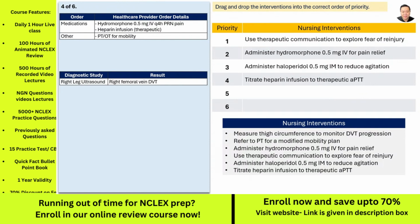And why do you think that this is kind of lower in the rank? Yes, we know that this is critical for DVT management, but it doesn't directly impact her refusal to engage in therapy. This is the main issue. That said, it's still essential in preventing pulmonary embolism or clot extension, and it must be adjusted based on the APTT results. So here, you're not ignoring this, you're just sequencing it appropriately.